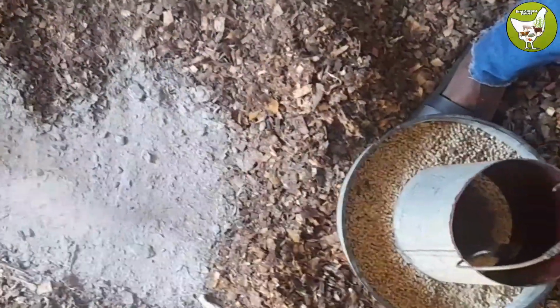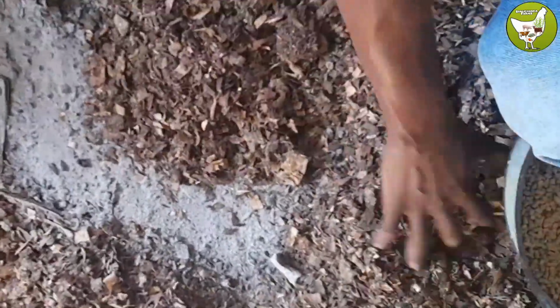So let me now show how I do it. Before I put in the shavings, because I usually have boxes down here, I first lay down the boxes, then I put the wood ash down, then I cover it up with the wood shavings, which is my litter system. I put it on top.